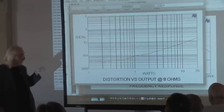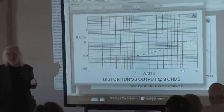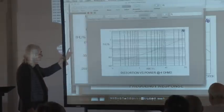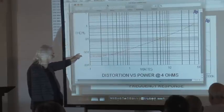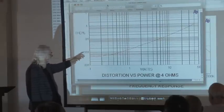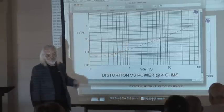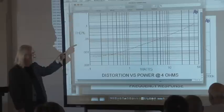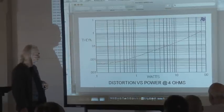It's because these JFETs are really great parts. The problem is that they're teeny. If I can see the next one. They're not that teeny. Here we are into 4 ohms, okay? And at a watt, it's 0.0015%, right around there. And it makes it up to 50 watts. My AP stops at 40 watts. So that's why you'll never see anything greater than 40 watts in this particular set of curves.